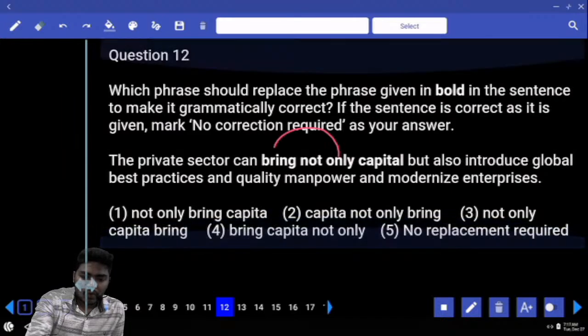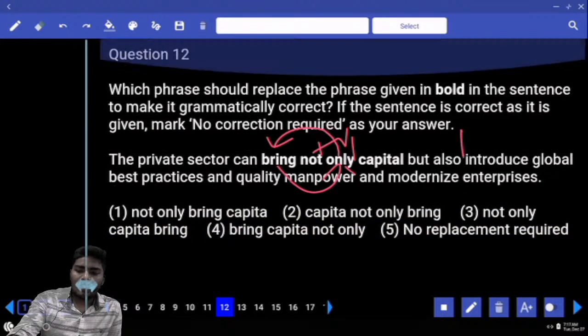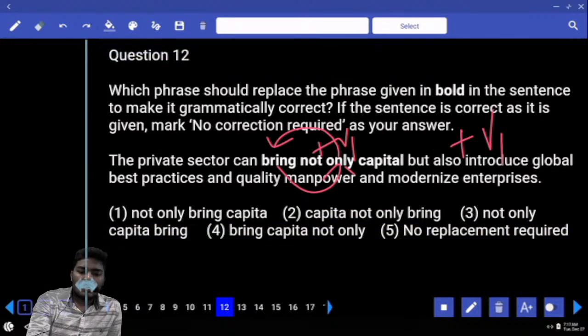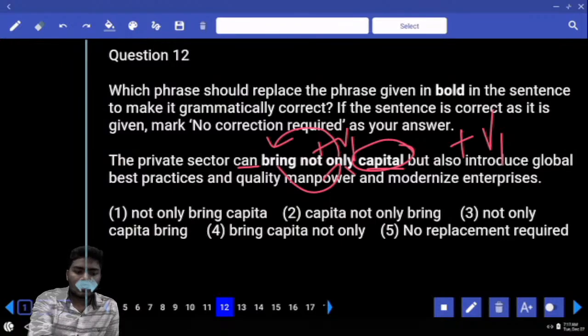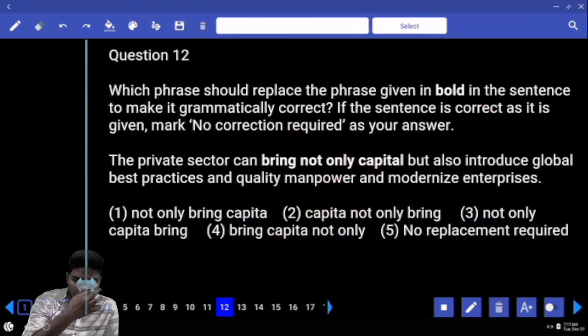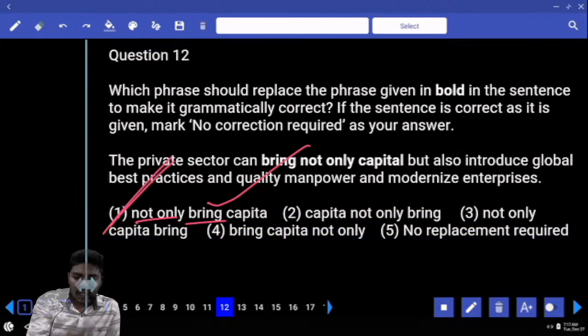So when you use not only here and but also here, not only is followed by V1. In the same way, but also is followed by V1. Can not only bring capital, not only capital, but also introduce global practices. So what can be your answer? Answer comes with the first one. Not only bring capita is given here.